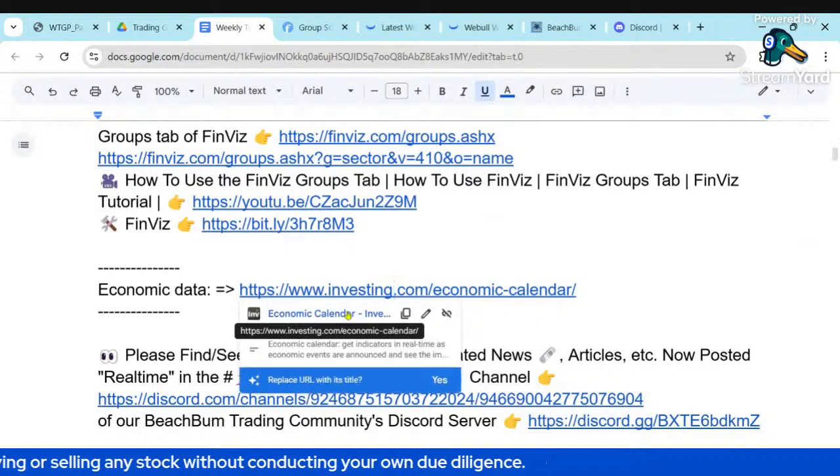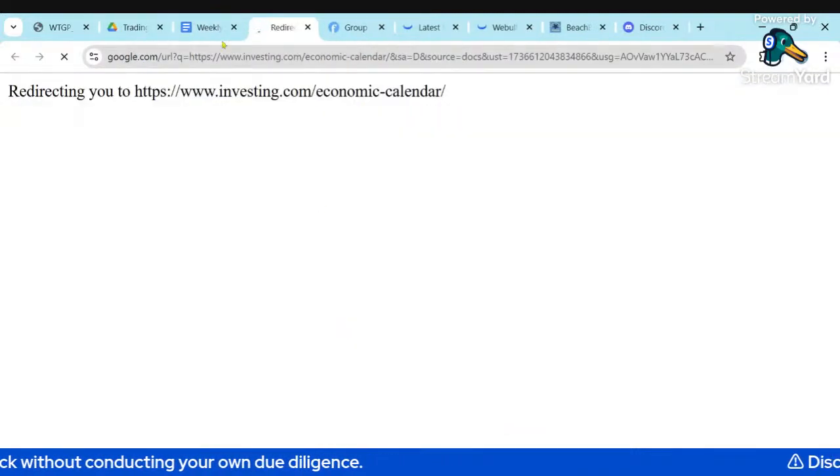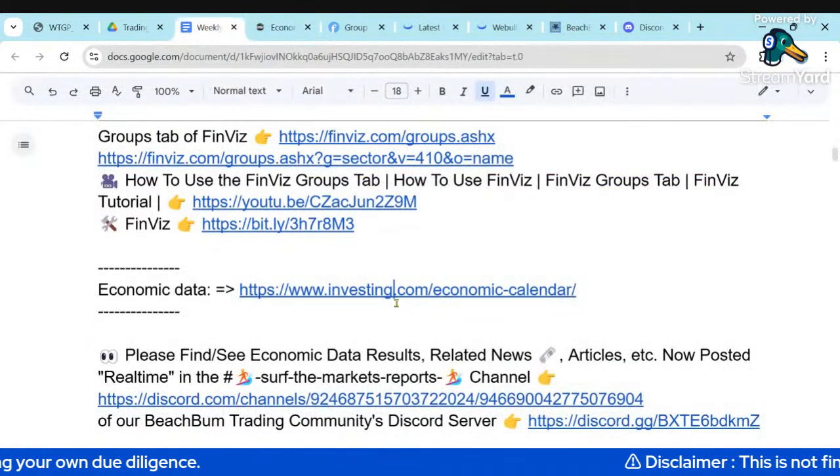So now we'll look at the economic data from last week and the upcoming economic data for next week.